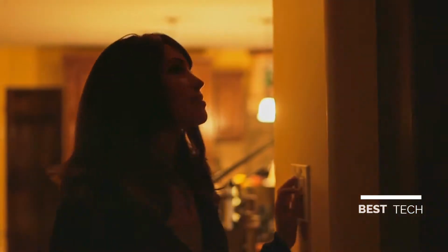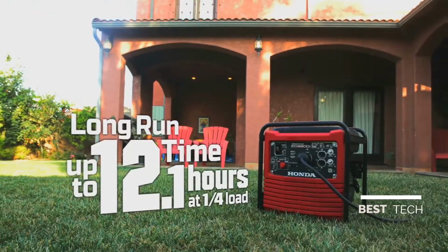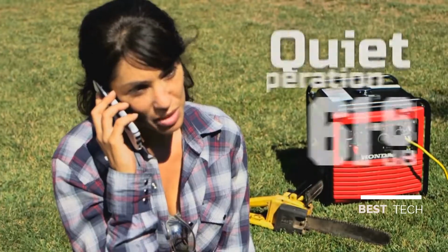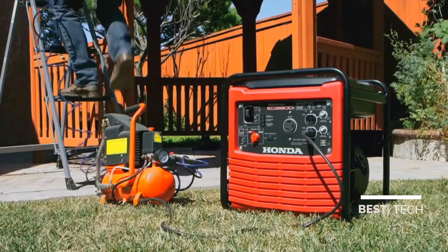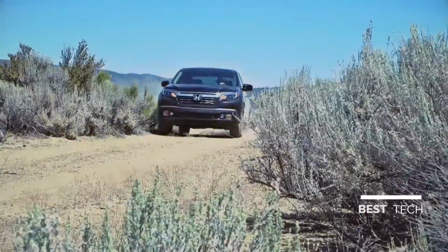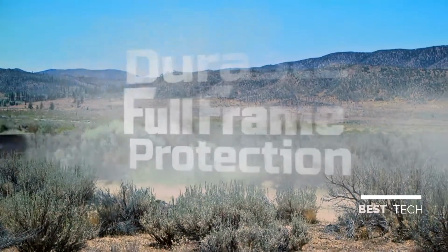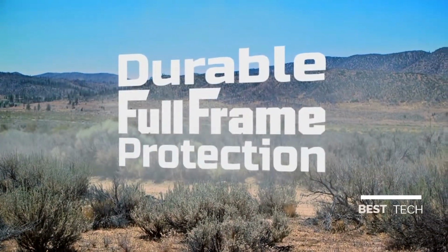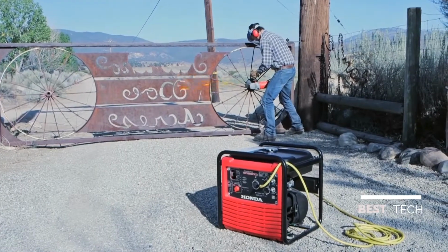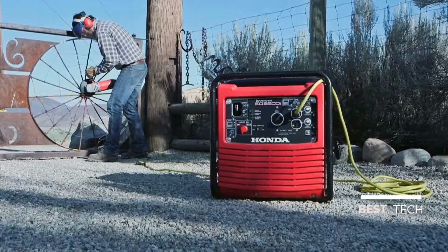Honda's eco-throttle system helps deliver flexible, fuel-efficient power that will last through the night and be ready to tackle your toughest weekend projects. Quiet enough to keep the peace of the neighborhood while powering whatever job you can dream of. Built rugged with full frame protection, this generator stands up to a hard day's work. And it's light enough to move around where you need it, when you need it. Lighter, stronger, and more powerful. We've engineered the perfect backup for your home and life.